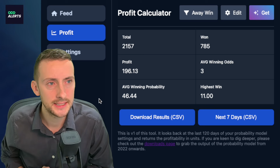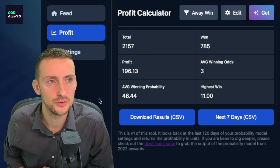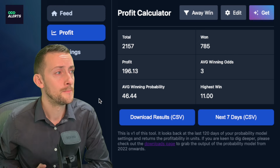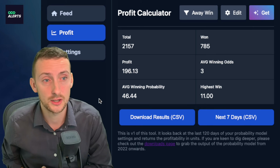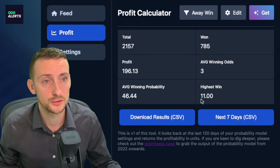Of course, there'll be more volume at the weekends and stuff like that. And again, 785 wins from over 2,000 bets. This is about 36% or something in terms of the win percentage. And it just goes back to what I was saying before, that you don't need to win every single selection. And it takes tools like this for you to understand. And I hope that this can be an eye-opener for many people. Average winning odds of 3.